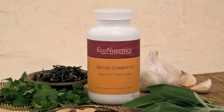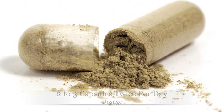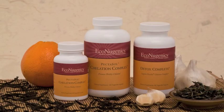So once you are on pectin complex, again for 2 to 8 weeks, you can add Detox Complete at 2 to 3 capsules twice a day with meals for 1 to 6 months as needed. Once you are seeing an improvement in your general health and in the condition that you are concerned about, you can then continue with the pectin complex on a maintenance dose.